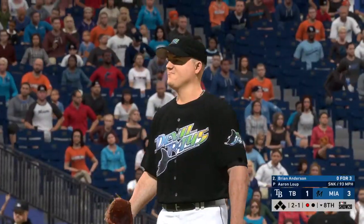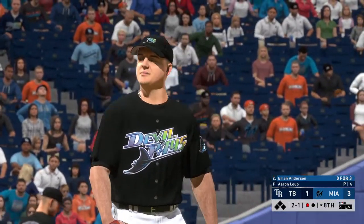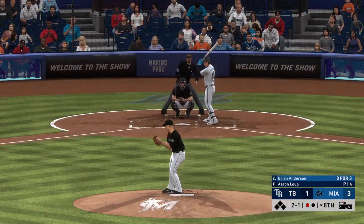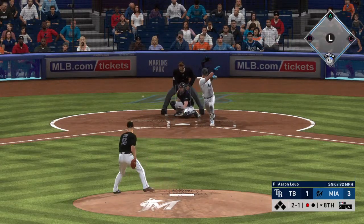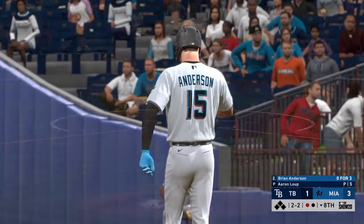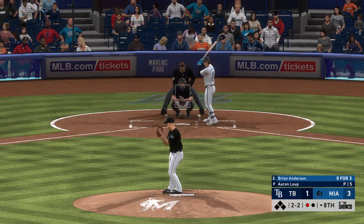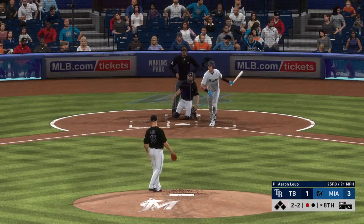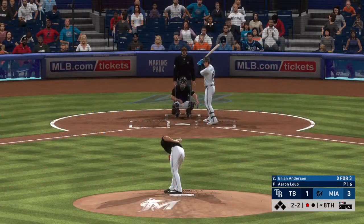1-1 pitch and a good sinker there, but he can't find the zone. 2-1. The pitch. Weak grounder down the first baseline, but this will be a foul ball as that evens things at 2-2. And the pitch. One out, nobody on.